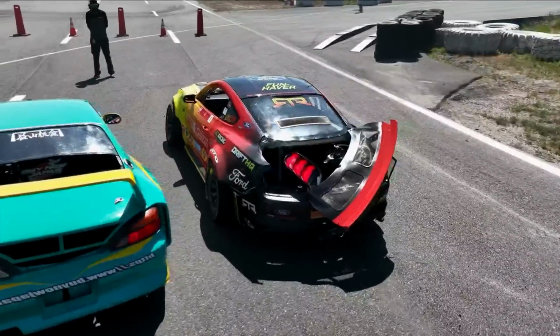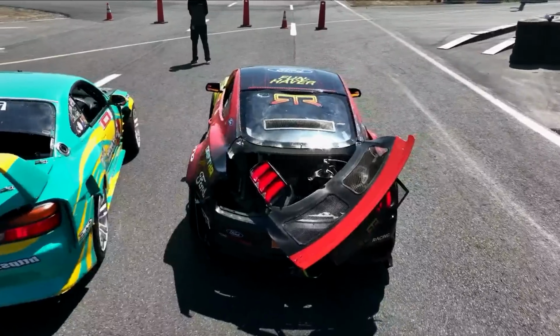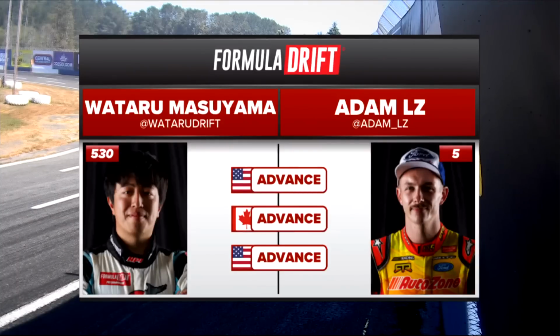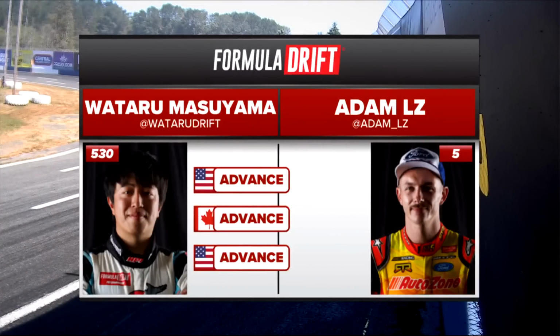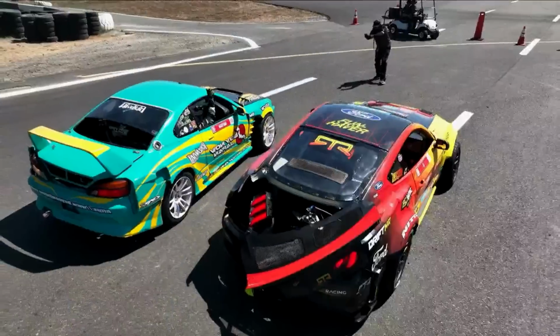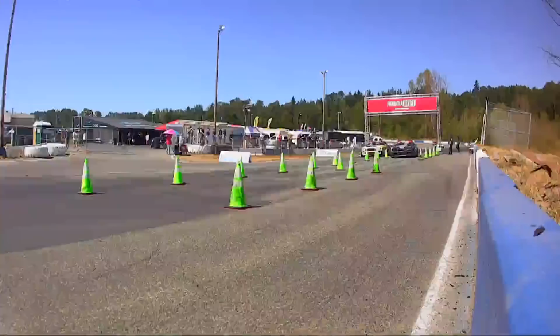We do have to go back to the Denofa power battle. Yeah, that Mustang is looking worse for wear. I mean, they're designed, they have bash bars, but only to a certain point. Here we go, slide him left for Masuyama, right for Adam LZ, and Masuyama gets the victory, taking out Adam LZ. So unfortunately, I don't know what you'd call it if you come at an angle.